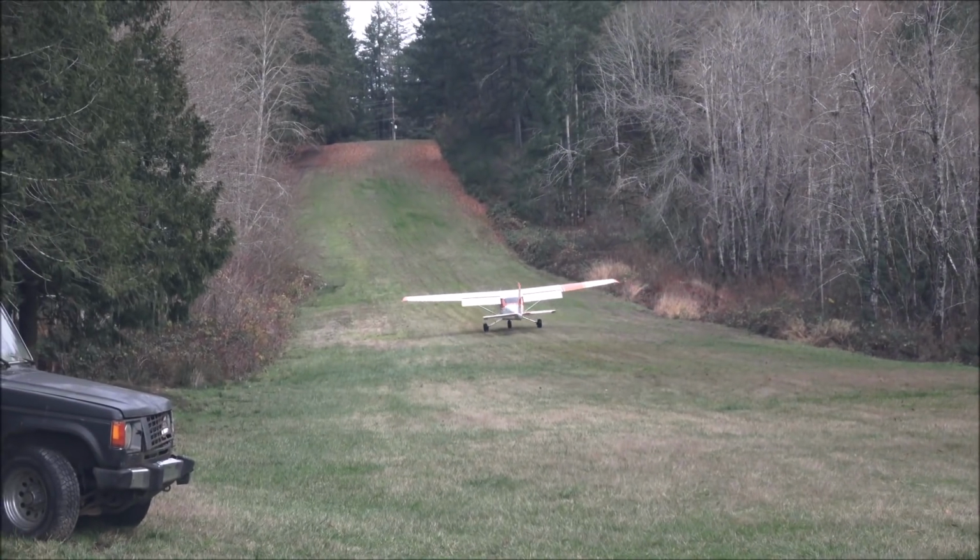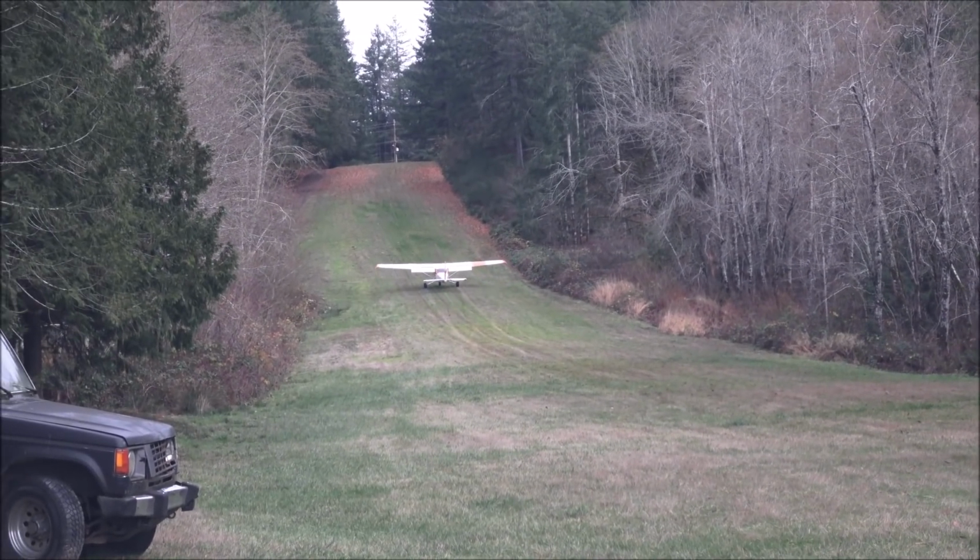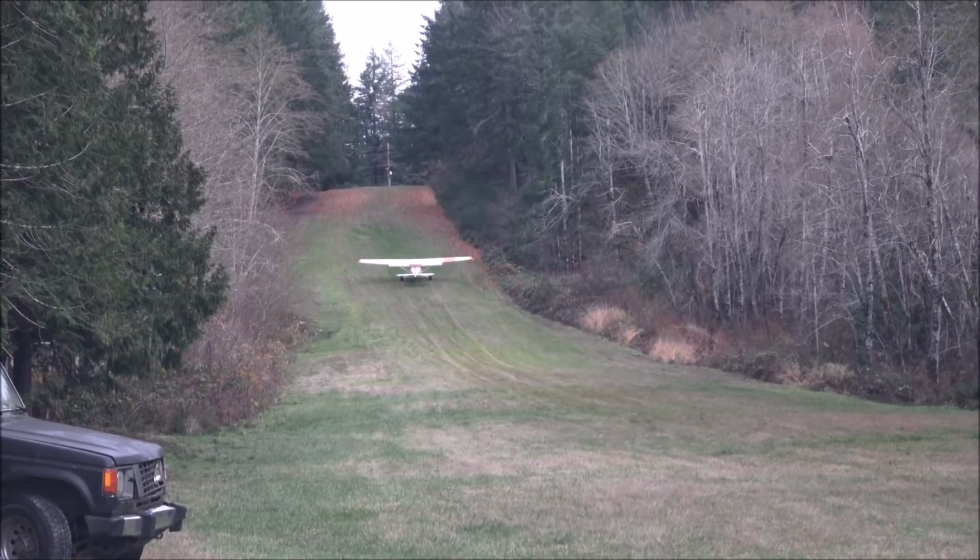Another good one. Perfect landing. A lot of times, once he gets down, he'd fly it.